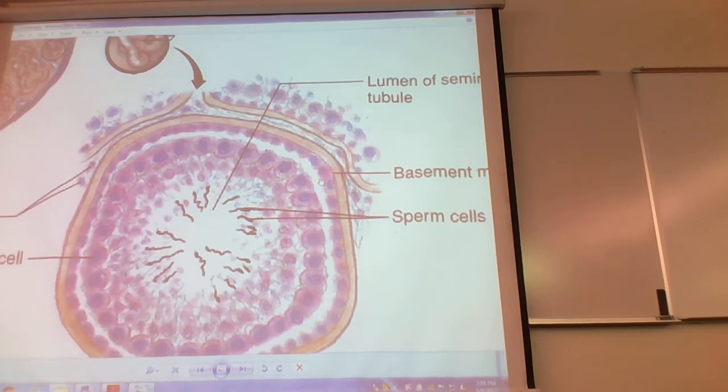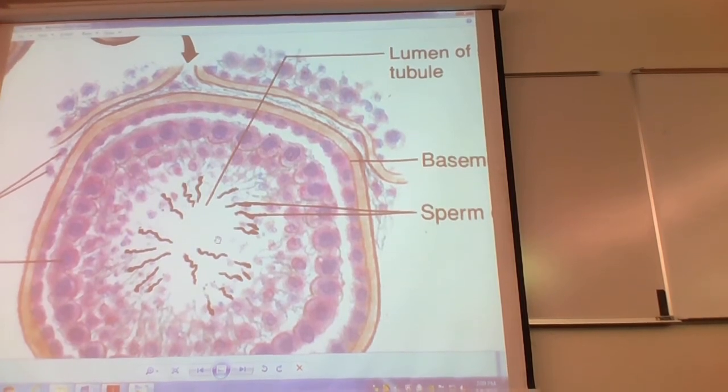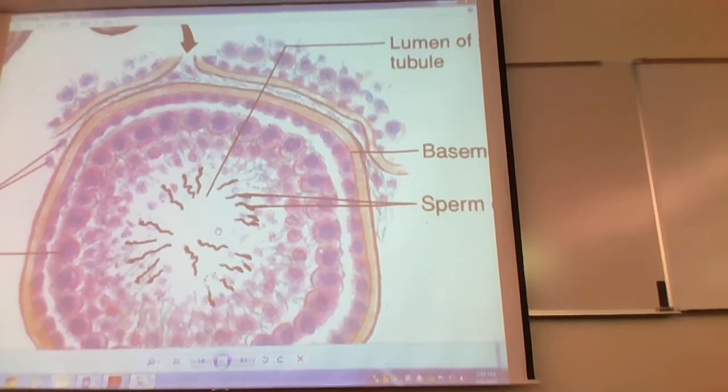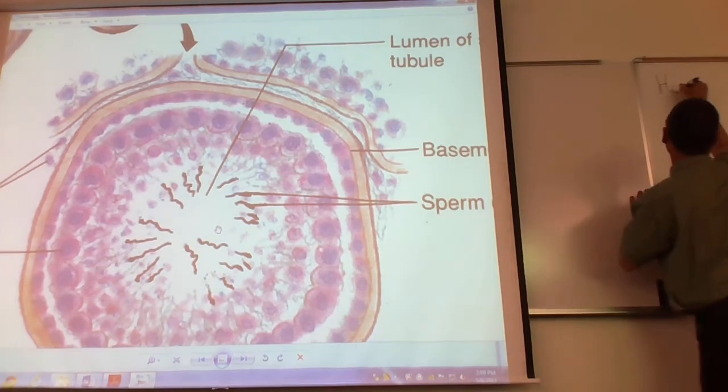Again, the blood testis barrier. So now what we're going to do is try to figure out one more component, which is, if there's no blood contact, how does my body know how many sperm there are? My blood's not touching my sperm. How would I know how many sperm there are? Hormonal control. Let's learn the hormones of reproduction in males.